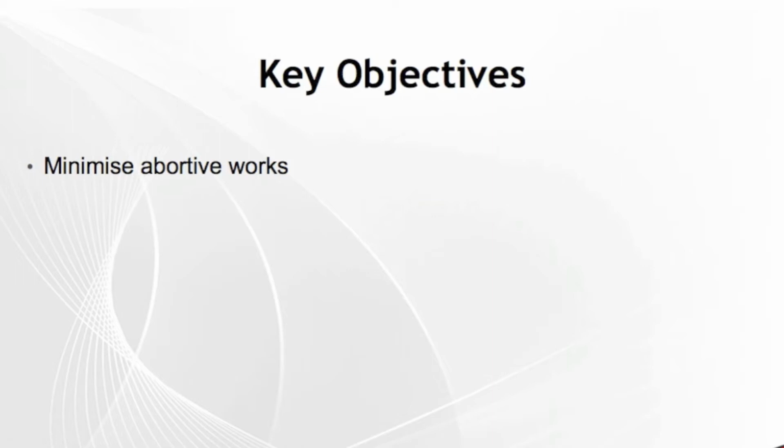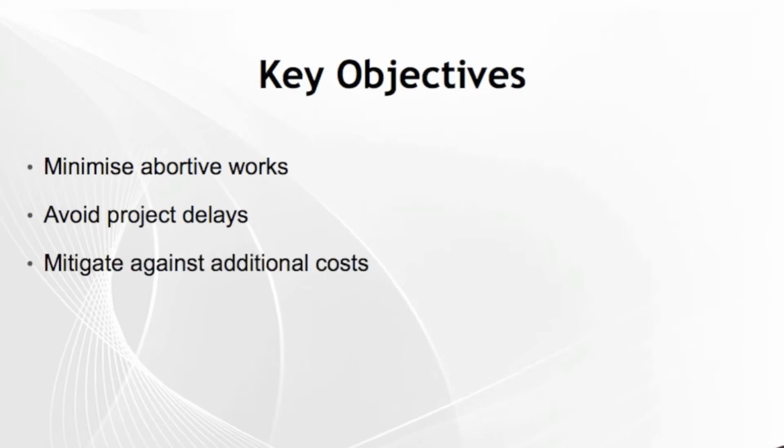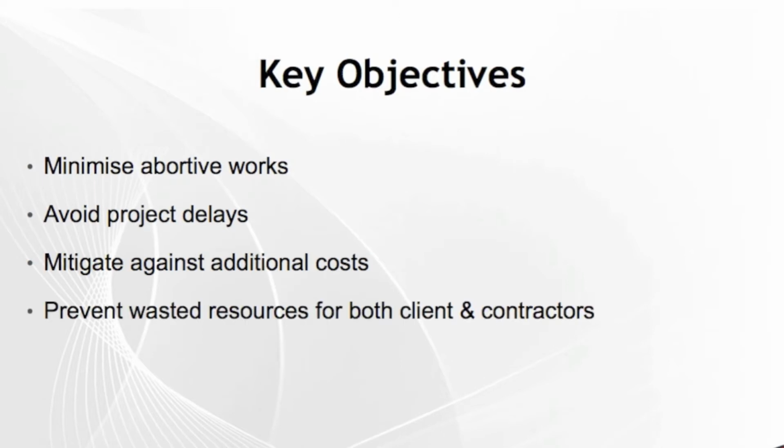We set out at the beginning of the MTR some key objectives. They want to minimise abortive works, big goal. They want to avoid project delays, a very challenging goal. They want to mitigate against additional costs, another challenging goal. And they want to prevent wasted resources for both the client and the contractor. This is what was set out at the beginning, and this is what we set out to achieve.